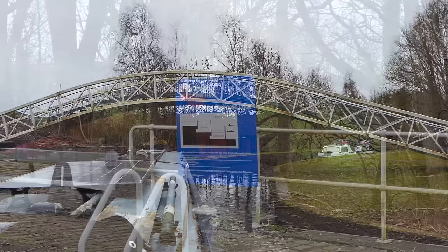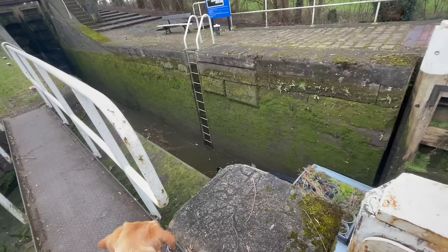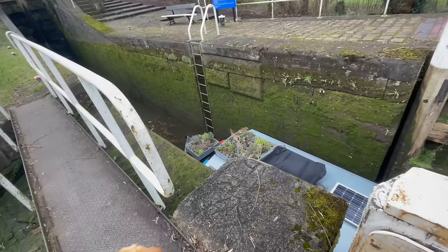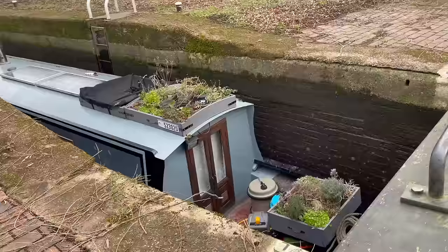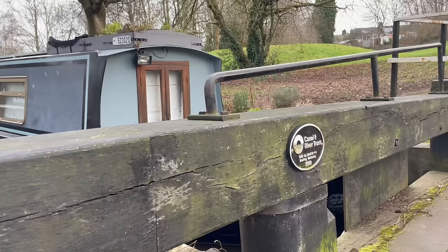Oh, Bedford Street staircase lock. So Alice Grace is going into the bottom chamber, and then I will use the paddles of the bottom gate of the top chamber to let the water from the top chamber into the bottom chamber, and hopefully that will balance out. Alice will go into the top chamber, and then we'll use the water from the pound in front of the top chamber to fill the top chamber up.